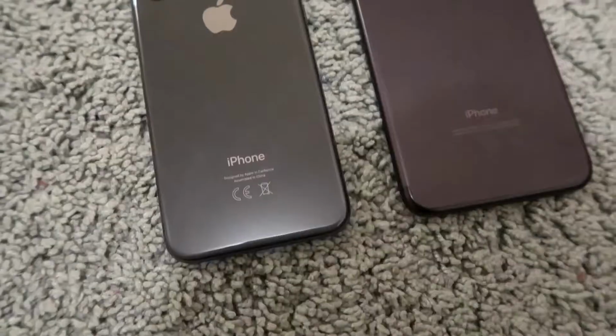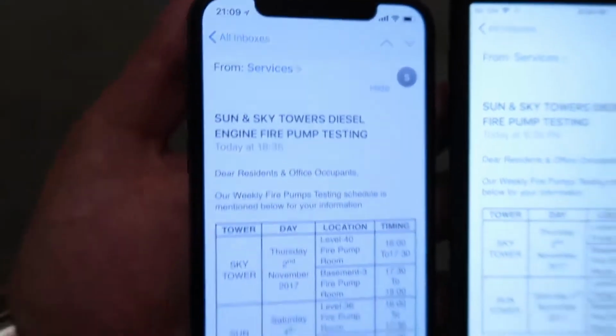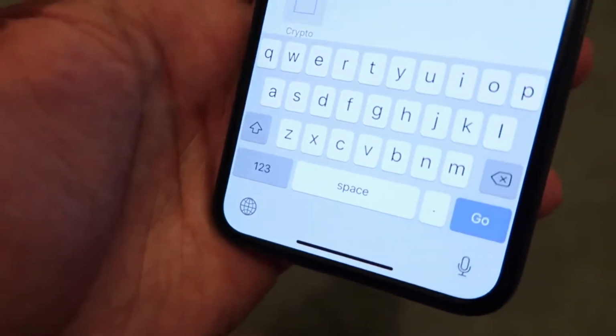It's not as heavy as you would expect. In terms of size wise, it's smaller than the iPhone Plus models, but larger than the iPhone 8 or the iPhone 7. You actually get more screen in terms of screen size, although to be honest with you, it feels a bit like a minor trade-off.